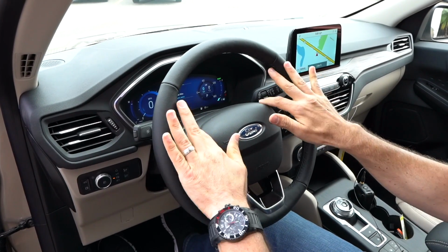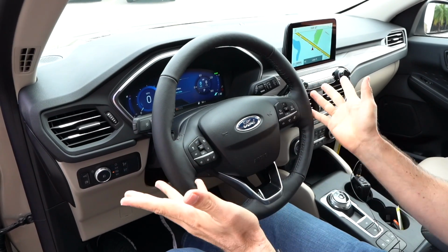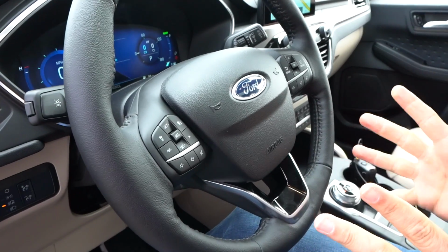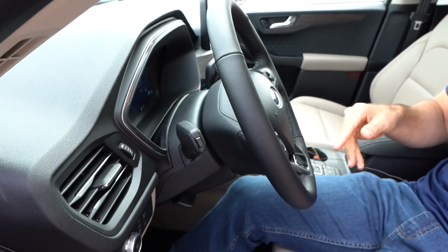Kind of a little bland in this area here with the flat black buttons. The good news is you're not gonna get fingerprints all over it. A little bit of gloss black, but not really the sexiest steering wheel. But that's okay because you're in an Escape. You're not in a GT350.